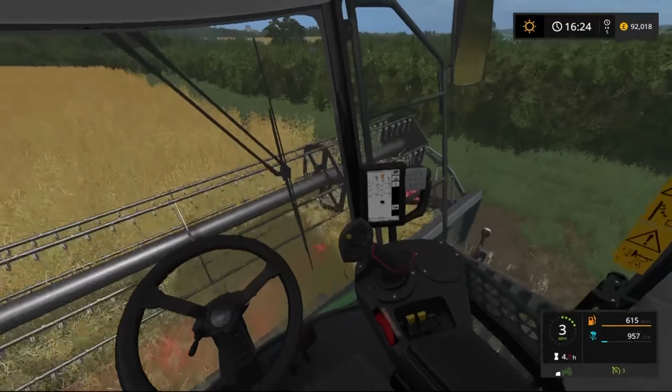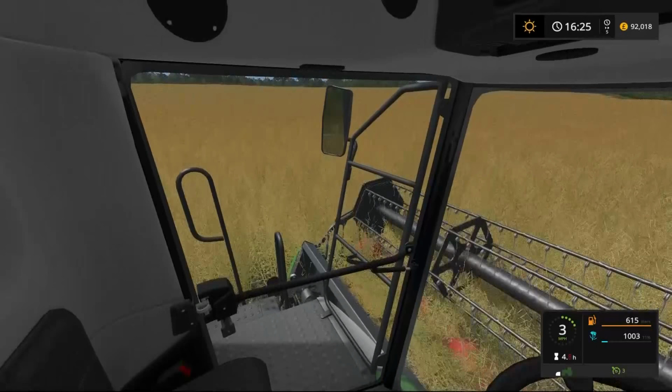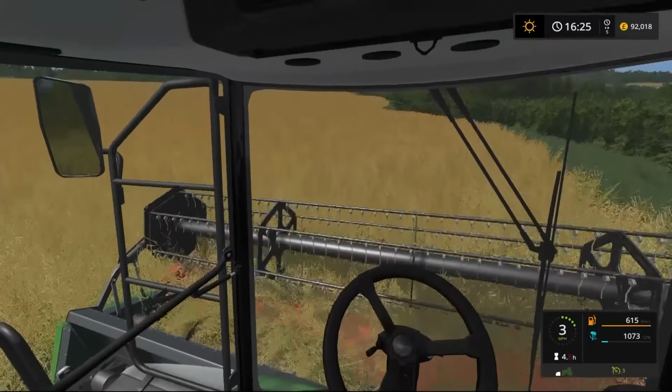This was the kind of wet corner over here, so if it's going to have any troubles anywhere, it's going to be just in this little hollow to the left of the combine here. Anyway, we're looking good so far.